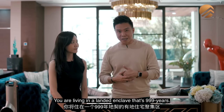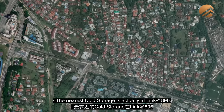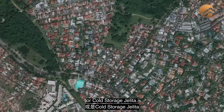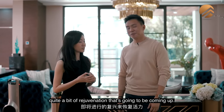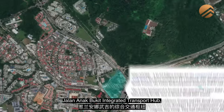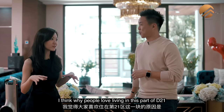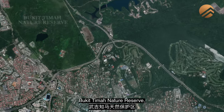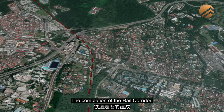You are living in a landed enclave that is 999 years, which is as good as freehold. The nearest cold storage is actually at Link 896. You can also head to Guthrie House or Cold Storage Jolita. In D21, there's also going to be quite a bit of rejuvenation that's going to be coming up. So with Hume Park MRT that's coming up in 2025, Jalan Anak Bukit Integrated Transport Hub, mixed commercial and resi. I think why people love living in this part of D21 is also proximity to nature. Bukit Timah Nature Reserve, there's a coast-to-coast trail that's upcoming, the completion of the rail corridor.